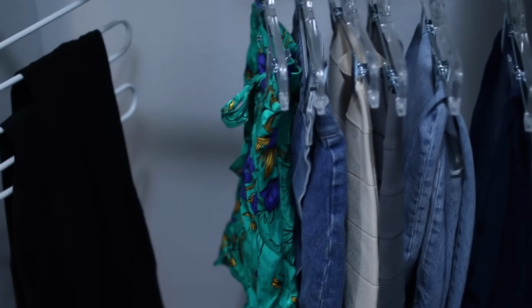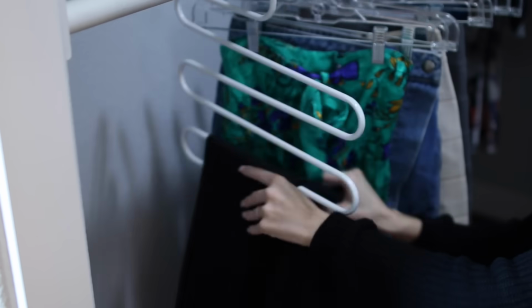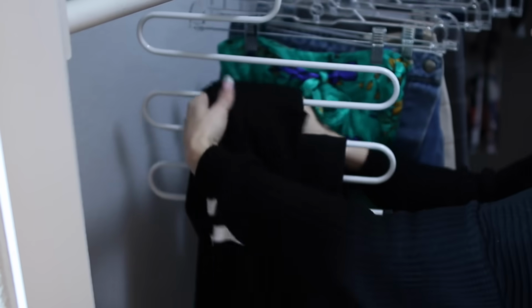skirts. For hanging leggings, I have this tiered hanger. So I believe that up to 6 pairs of leggings can hang from one hanger. It really helps consolidate them and save space in your closet. So I love this thing.